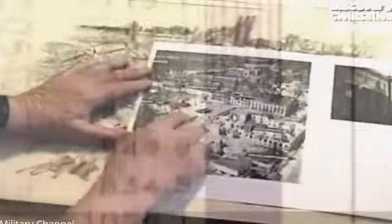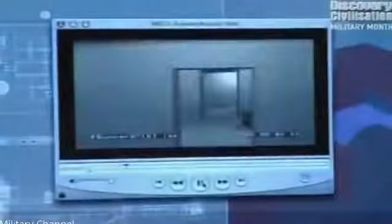The team will use 21st century techniques and technologies to recreate Hitler's bunker. Along the way, they'll examine certain myths about the place in the cold light of science.